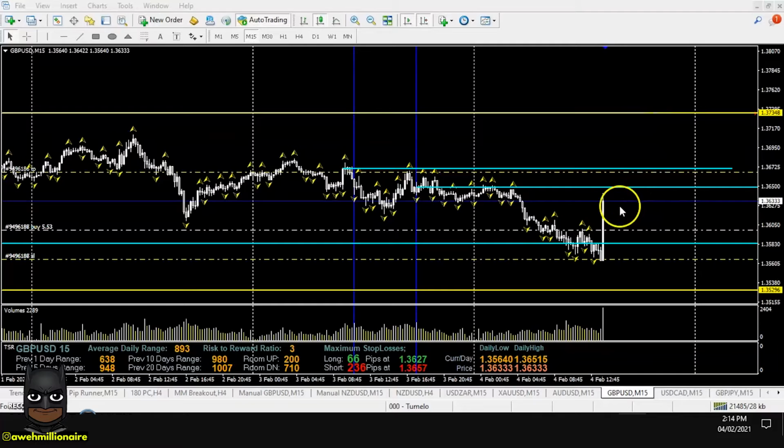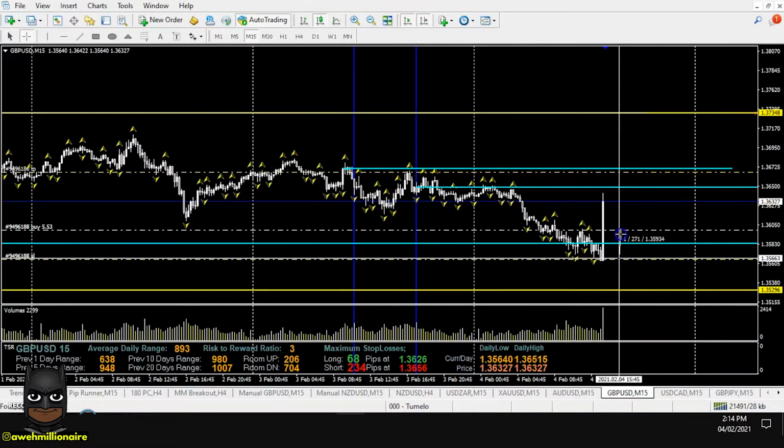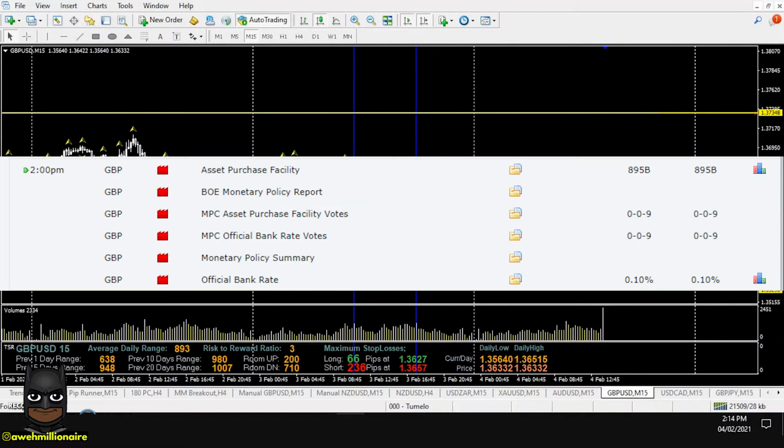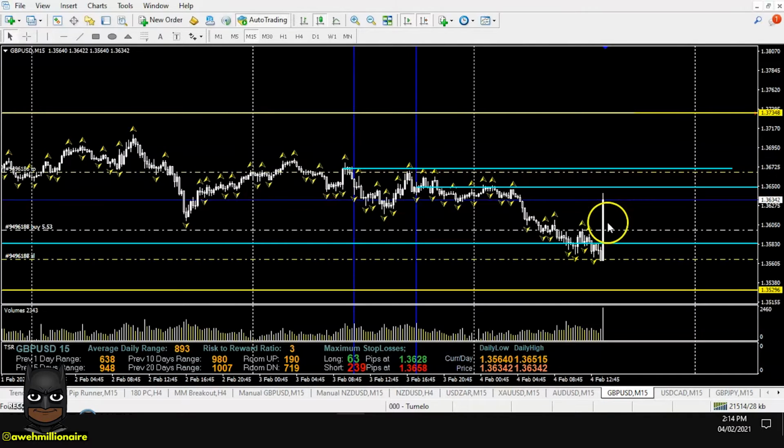Okay, so it's 2:14 p.m. Long GBPUSD. The high impact news was released 14 minutes ago. Already 70 plus pips in profit on this one, and this is a high impact news smart trader setup. GBP official bank rate was released, and the markets are going crazy right now. Literally one big candle shifted right to the upside, killing all these amateur sellers that were busy selling GBPUSD.